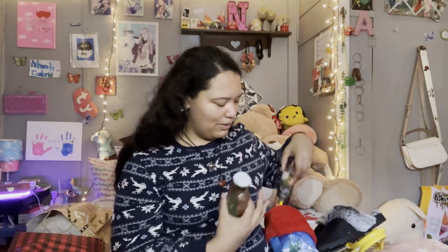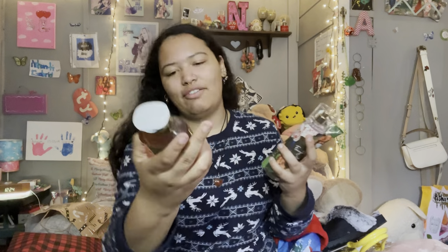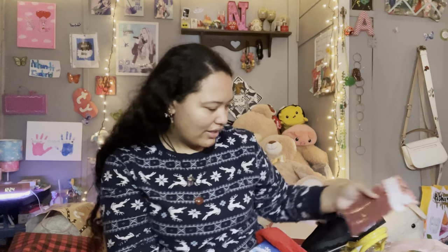My mom got me this Bath & Body Works set. It's actually so cute. I love the design of it. It looks vintage. It's called Fairy Tale. It smells very expensive, like it smells like rich people. That's how I can explain it, but it smells really good and it's so cute. The next thing in here is a mirror and it says a beautiful thing is never perfect. So yeah, that's really cute.